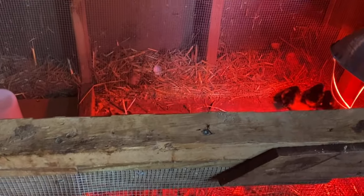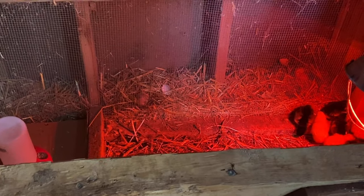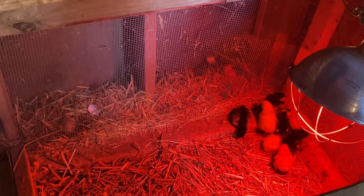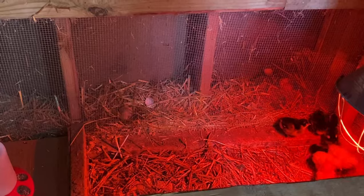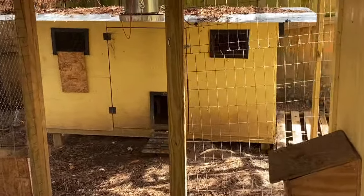So anyway, I'll keep them in here for 3 weeks. 3 weeks they'll stay in this brooder. And as soon as the 3 weeks are up, they go to their big girl's house, which is next door, and I'll show you that right now. So the big girl's house is over there, on the other side.